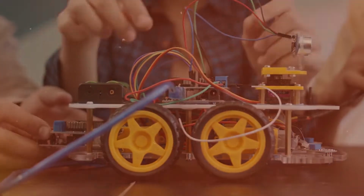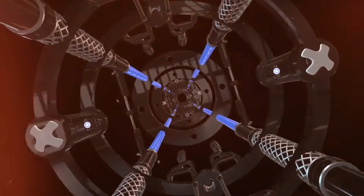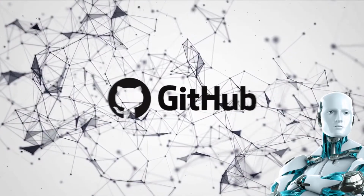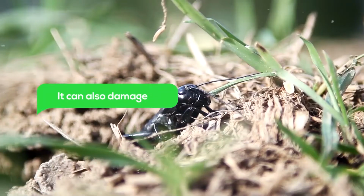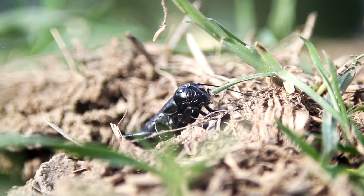"I use very cheap hardware and cheap technology, and it's open source," Rahmatullah said. "All sources are uploaded to my GitHub, and see how I do it and use it." He mentioned that others have already started trying it out with other pests, like hornets, which makes sense. If it can damage cockroaches, it can also damage other pests in agriculture.